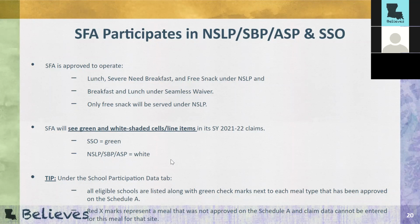One tip is that under the School Participation Data tab, all eligible schools are listed along with a green check mark next to each meal type that has been approved on the Schedule A. A red X represents a meal that was not approved on the Schedule A, and claim data cannot be entered for this meal for that site.